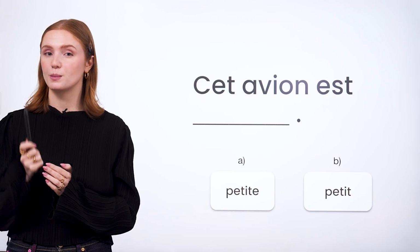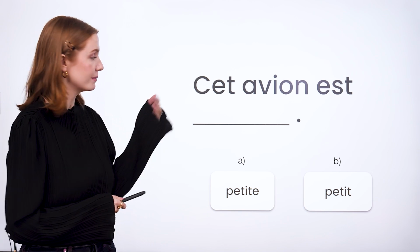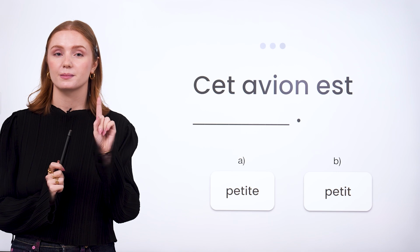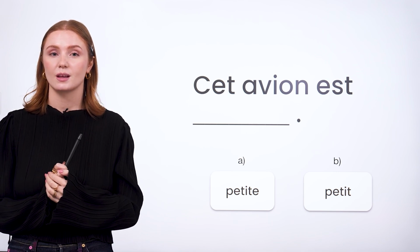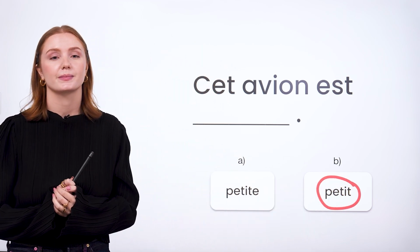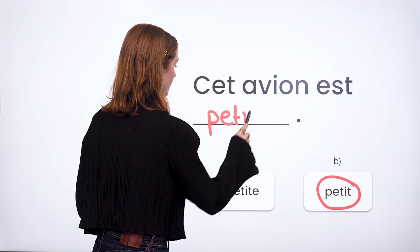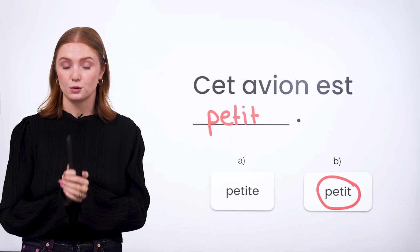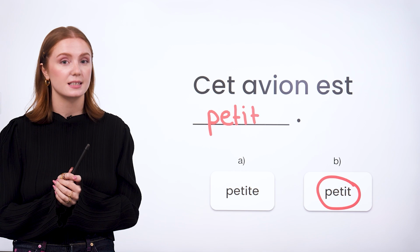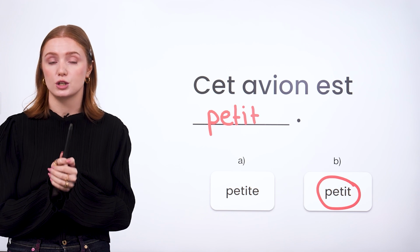Choose the best answer to complete the sentence. Ready? Cet avion est. Petit. Cet avion est petit. This plane is small. We use petit in this sentence because avion is a masculine singular noun. Cet also agrees with the gender of the noun.